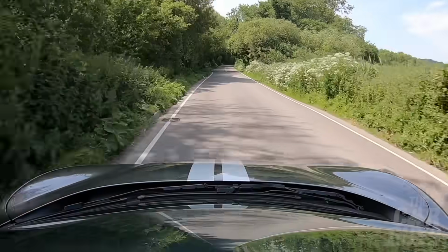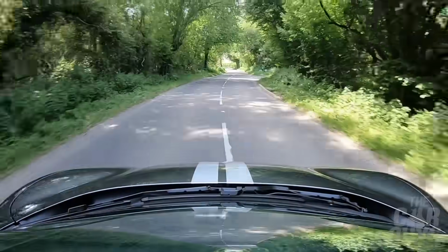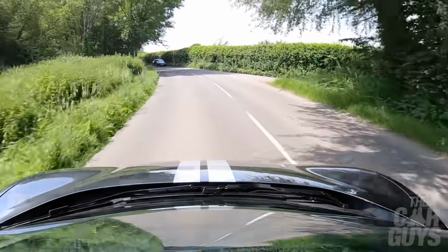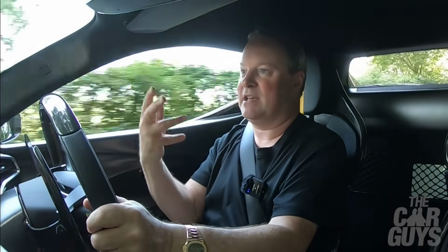Now, we've got so many displays that it is a bit bewildering, but the fact that you can change one display to dominate the entire dashboard, the fact that you can configure it is fantastic, actually. Out of all the systems I've tried in different cars and current supercars, Ferrari's one, I think, is the best. It's the highest quality, it's the crispest, and it's the one that's got the best balance of functionality and visual flair.